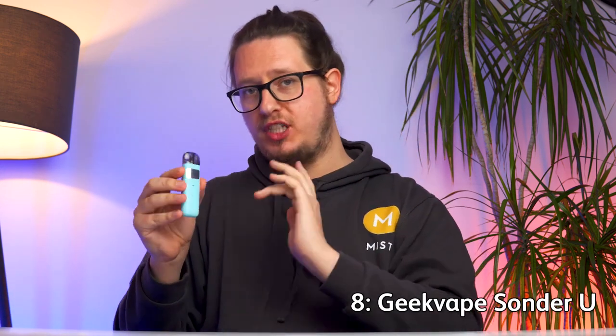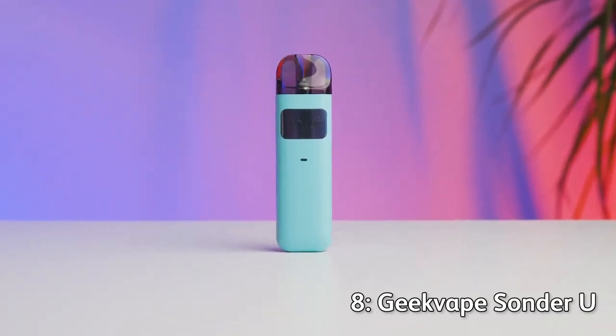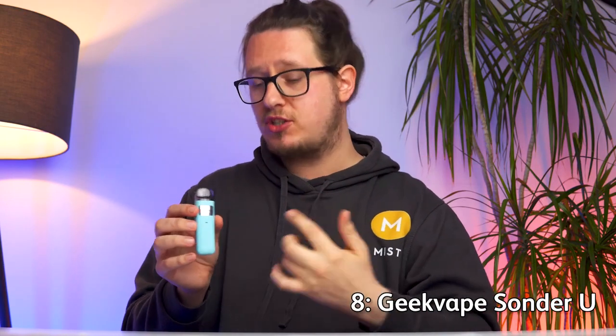At number 8, we've got a Geekvape kit for anyone who's looking to give up the cigs, but you're on a little bit of a tight budget at the moment, with the Geekvape Sonder U. Utilizing the same pods as the WENAC series, the Sonder U gives a wonderful MTL experience with great flavor and a maximum wattage output of 20. Although you won't be adjusting it yourself, it automatically detects the appropriate wattage level for your given coil.